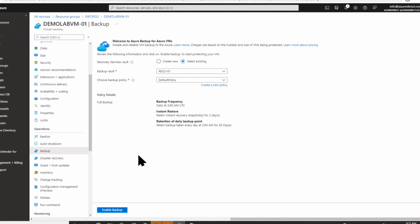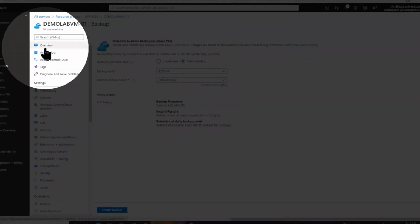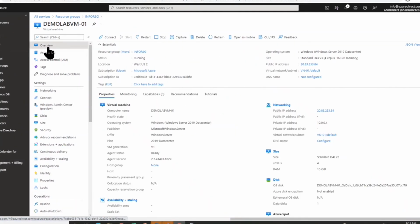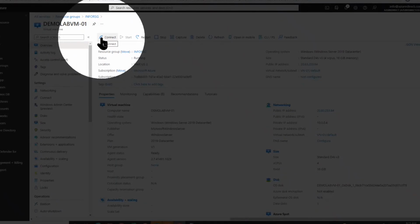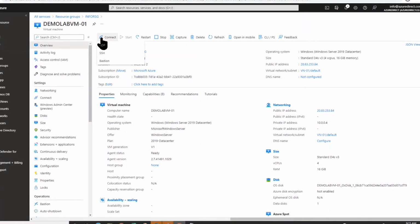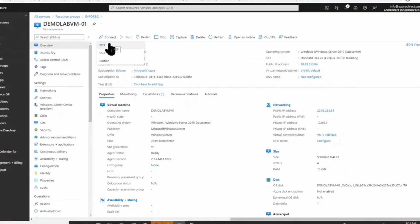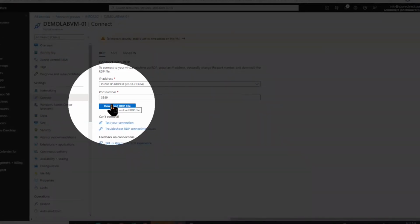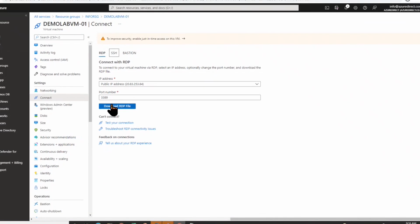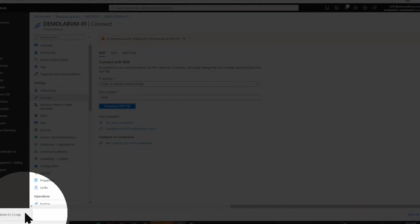Cool? Okay, so let's go to the menu bar, scroll back, and go back to the overview. Click on overview. Now we're going to connect to the actual machine. See where it says connect? Click on connect, and it's going to ask you to download the RDP. I'm going to go down to where the blue button is and say download. Click on download, and it's going to download it over there.